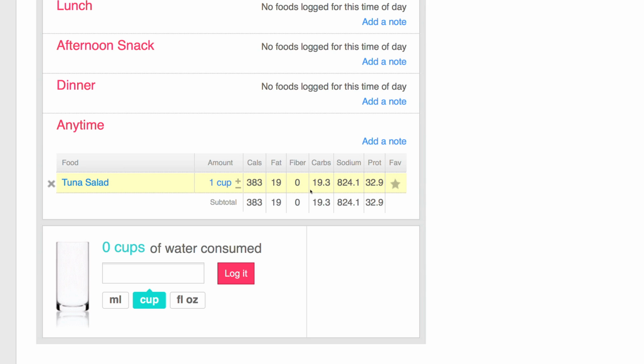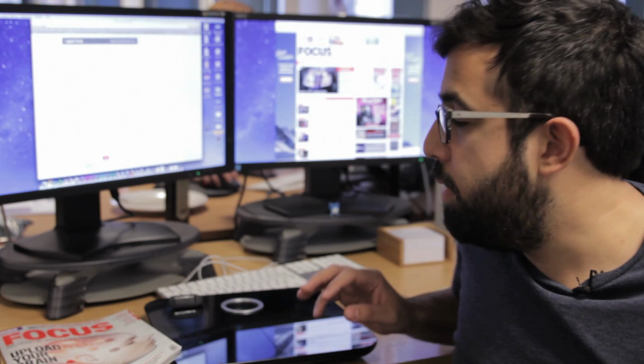It tells you its carb and sodium and protein content, all of which is really useful, but in the grand scheme of it, isn't going to be much help. As you can see, it's quite time-consuming tracking everything you eat on Fitbit's food log. So instead, I've switched to the Wi-Fi smart scale that you can see here that comes with the Fitbit at an extra cost. It's useful.